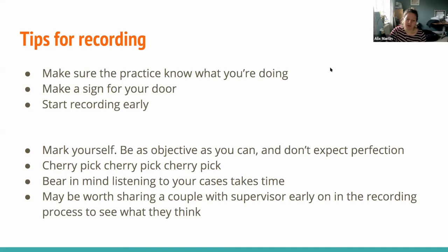So when it comes to submitting, you have to submit every case to your supervisor so that they can prove that it's you and prove that the patient is real. So they have to listen and say, yeah, this is Alex and that patient is not an actor. If you want them to listen through the case and make sure they're happy for you to submit it, and it is a good idea, it takes quite a lot of time. So start that process a little bit earlier than you perhaps might think to.